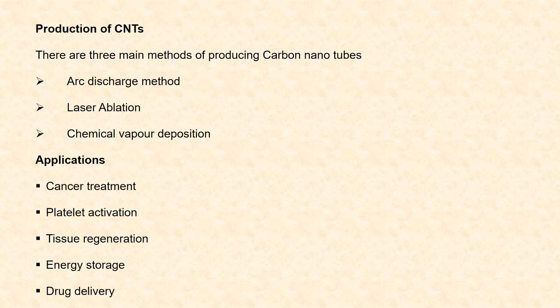Both of these methods can produce only a limited quantity of carbon nanotubes, but chemical vapor deposition method produces bulk amounts of carbon nanotubes at relatively low temperature. In this method, substrates such as nickel, cobalt, iron are heat treated in a gaseous atmosphere to initiate the growth of carbon nanotubes for application in cancer treatment, platelet activation, tissue generation, energy storage and drug delivery.